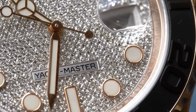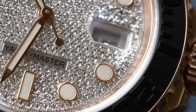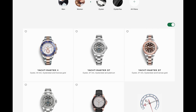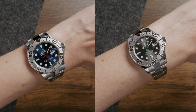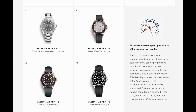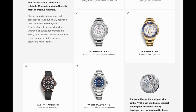The Yacht-Master also saw many materials being introduced in their line, like a rose gold, white gold version, for example, stainless steel models with a platinum bezel, or being the first Rolex to be released on a rubber strap, for example. And as of right now, Rolex is only producing the 37, 40 and 42mm versions, as well as the 44mm Yacht-Master 2, but that is a whole different story. Other sizes and variations are discontinued, but you will definitely be able to get lots of them pre-owned for a considerably decent price, which leads me directly to point number 2.